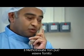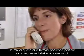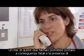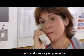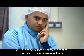The methotrexate should not have been dispensed on the same day as vincristine. A mix-up of these two drugs could lead to fatal consequences, and a protocol was in place to prevent this. Had it been adhered to, the error may have been avoided.